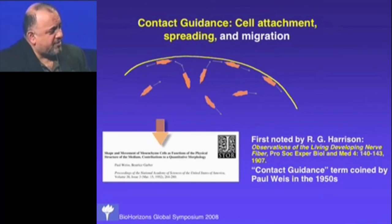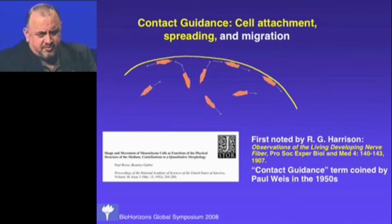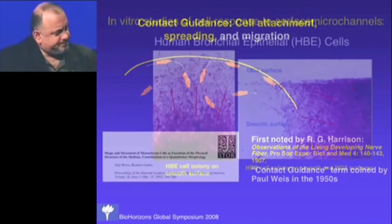Paul Weiss, who was a very famous cell biologist, published a paper on this in 1952, and he's the one who coined the term contact guidance. Contact guidance turns out to be a very important concept in how cells respond to microstructure. It's probably the reason cells respond to texturing the way they have in the past. We've just never really optimized it before. This paper, by the way, was just republished by the National Academy of Sciences because it's actually one of the first papers on tissue engineering, although it wasn't called that then.